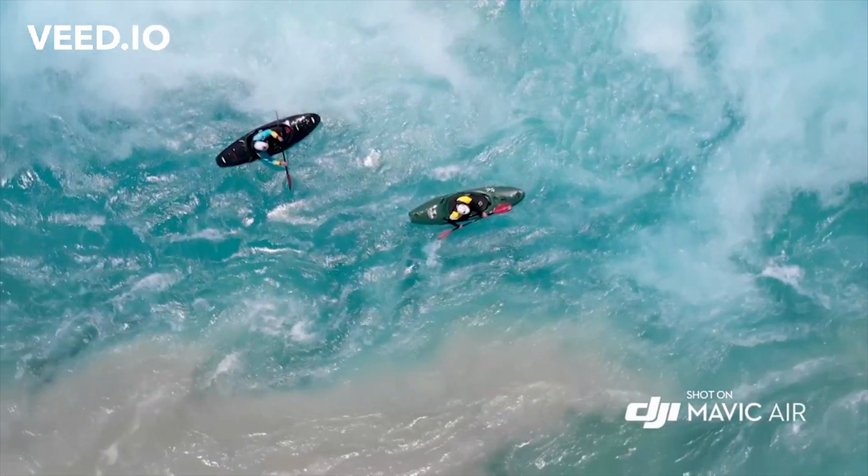No other drone on this list, and I don't even think on the market right now, has a gimbal that can face all the way up like the Parrot Anafi does. Moving on to the next one is the DJI Mavic Air. This is a small step up from the Mavic Mini, and honestly, I don't think it beats the Parrot Anafi, but if you want a DJI drone, this is another good one to go with.